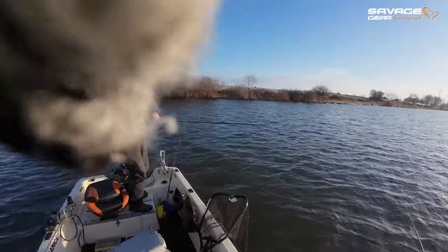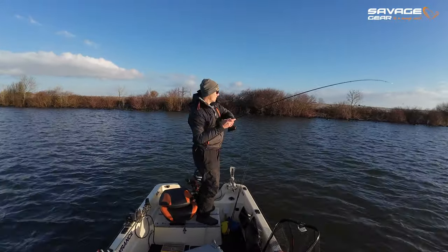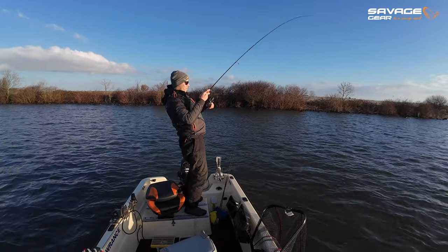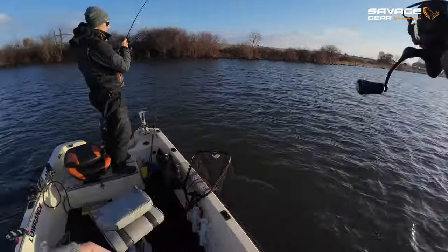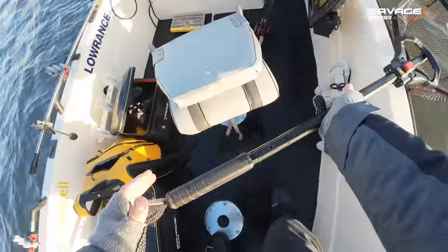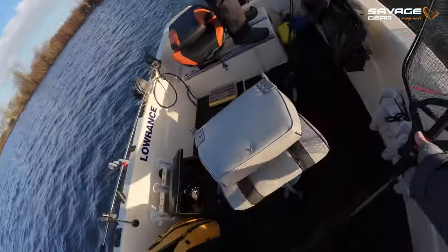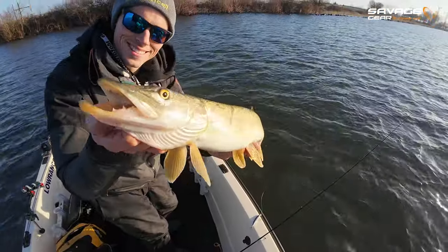Nice. Literally second cast. It feels like this one's even bigger, man. Yeah, it feels like a heavy fish. It's a pike. Oh, it's a pike. You wanna net it? That's fine. It's getting so messy. Nice.